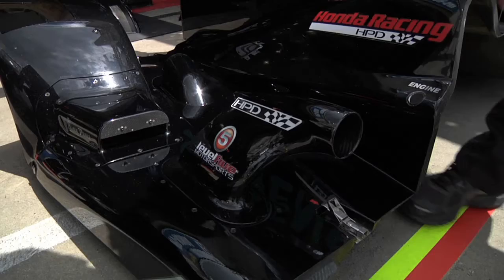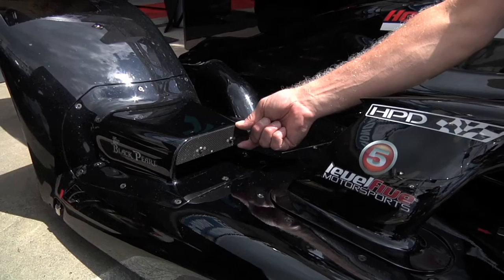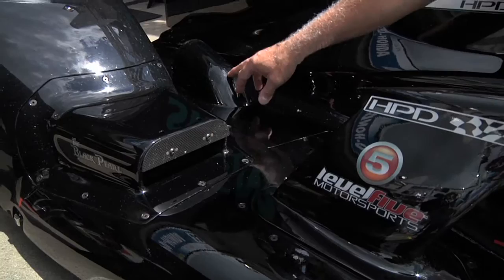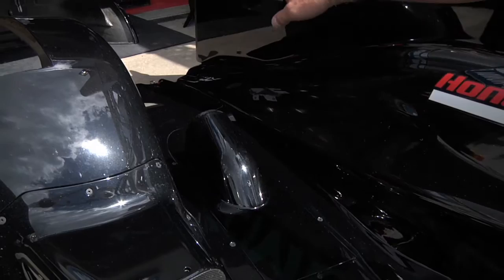Next, we have the brake cooling duct right here. You can see it's blanked off. About half of the opening is blanked off. This is what keeps the carbon brakes at the rear cool by a ram air effect into the ducting of the brakes. This little bubble here is where the exhaust comes out from the turbocharger and just flows back along the car and joins the airflow as smoothly as possible.